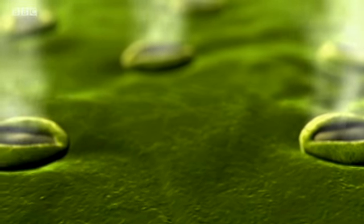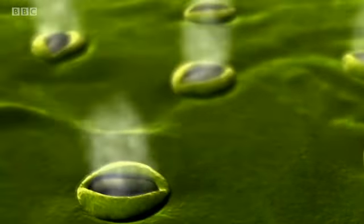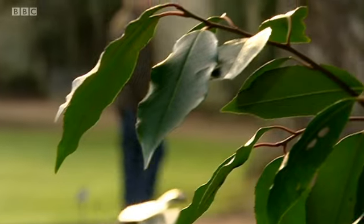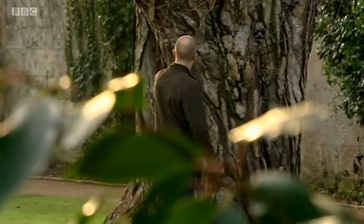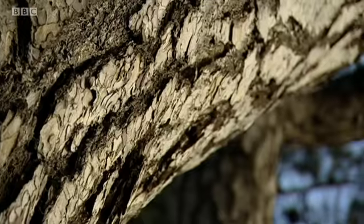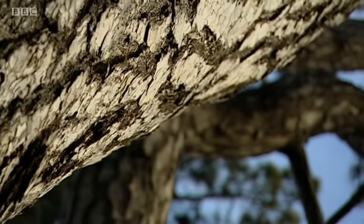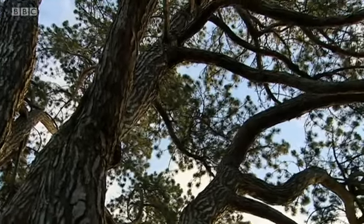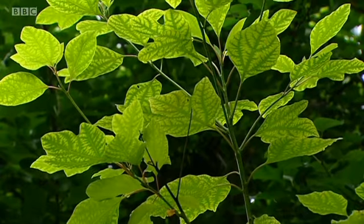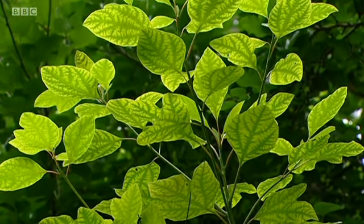These stomata can open and close, thereby constantly regulating the amount of carbon dioxide getting into the plant. I'd like to think that a breath I exhaled 30 years ago now exists in the bark of this tree. There is a direct link between our lives and the lives of plants. We give plants carbon dioxide to fuel their growth, and they give us the oxygen we need to survive.